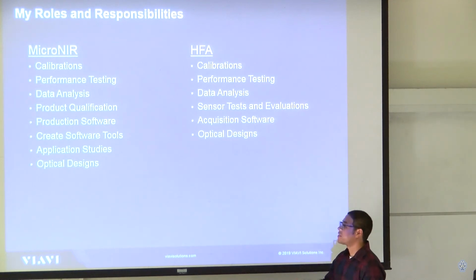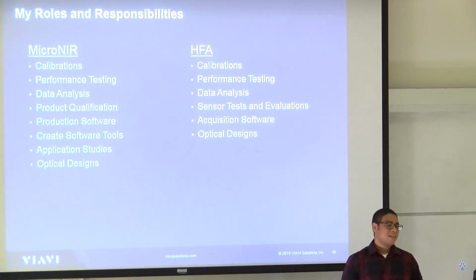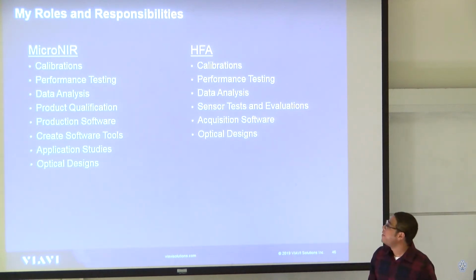I also make little software tools, application studies, and some optical designs. For instance, if we need to measure a specific type of sample, like a liquid sample, we would have some designs that would accommodate that kind of measurement.